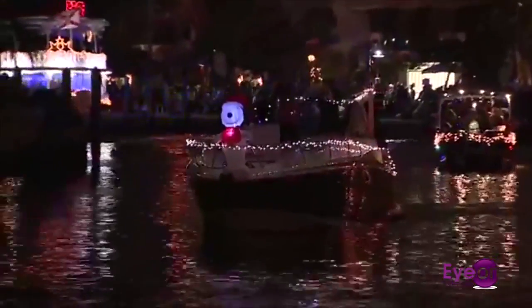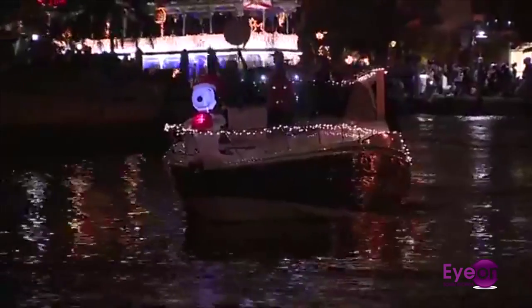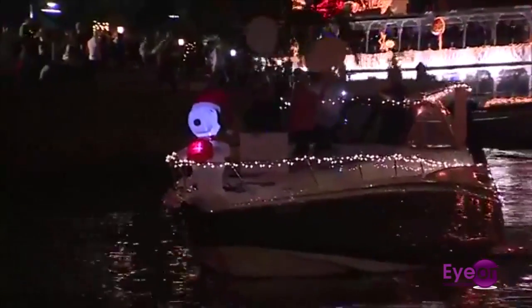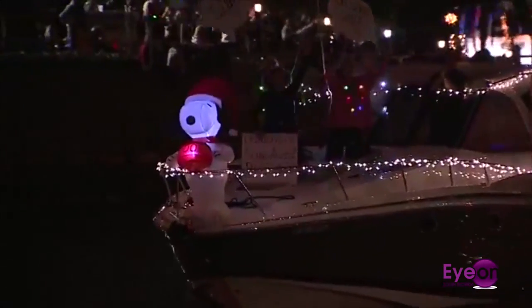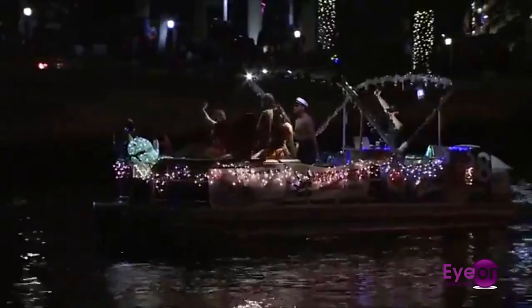They're decked out in holiday lights. Friends and family are on board. Again, as I said, they're from Nashville, and they thought it'd be fun to join the parade on this 36-foot powerboat with Snoopy on board. Oh my God, welcome to the parade. I love Nashville.